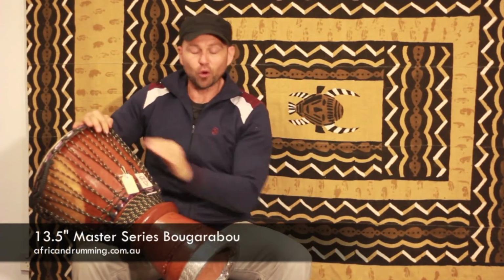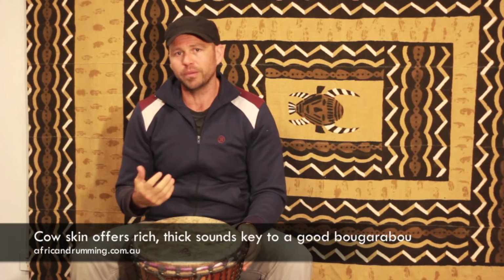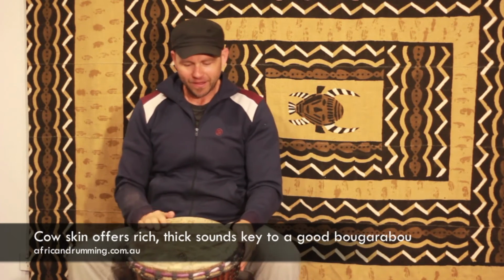And finally, this Bugarabu from Bunfra region. In West Africa, near the border of Burkina Faso and Ivory Coast. Lenge drum, it has an African cow skin on it, so a distinctly different sound comes off the cow compared to the goat of the djembe, and you'll see the warmth and the bass and the deep sort of sounds you get from it, how different it is.